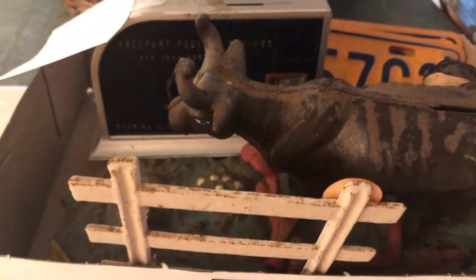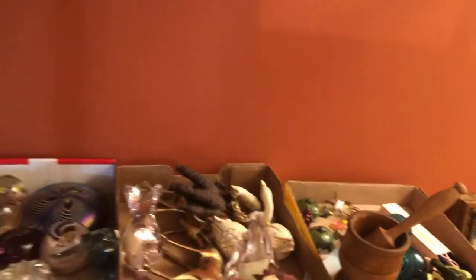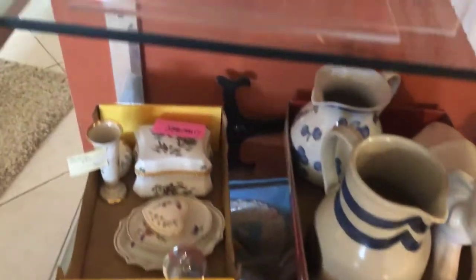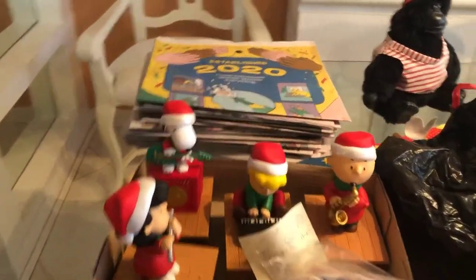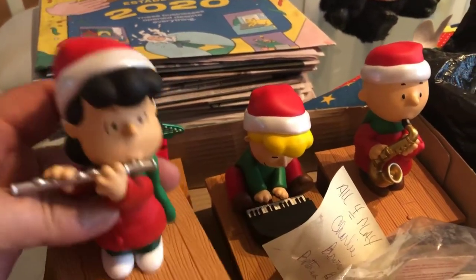This is not a bank here. It's not. That's a bank. The cow is not. It's a repo. All right. Let's see if we missed anything back here. These are all paperweights. Yeah, the paperweights are beautiful. All right, we're gonna go. Oh, here, let's go into this room. This is cute. It's missing the cover.